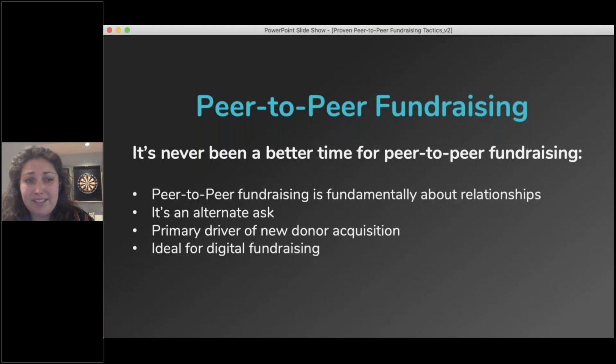And part of it is that it's an alternative ask. So there may be some members in your community that aren't really able to give right now, whether they're out of work or just have other financial things pressing on them. But something that you can ask those who can't give right now is to ask them to fundraise. So it's a great opportunity for those that want to be involved but kind of can't give. It's a great ask.